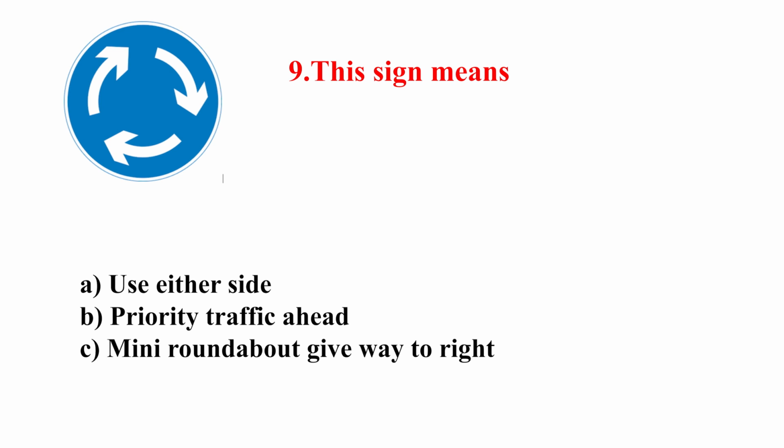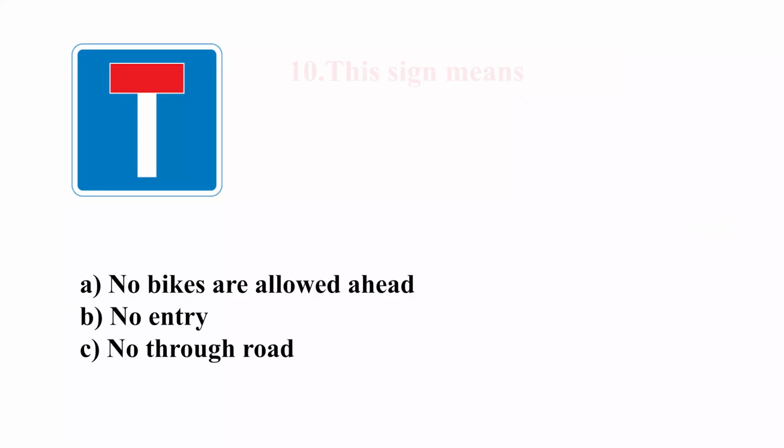Number 9, what does this blue circle mean? Does it mean A, use either side, B, priority traffic ahead, or C, mini roundabout, give way to your right? And it does indeed mean C, give way to your right. There is a mini roundabout. If you see this blue sign, it's a mini roundabout, and you need to make sure you're using your forward planning to spot these mini roundabouts so you don't get overwhelmed when you get there and lack time and start messing things up.